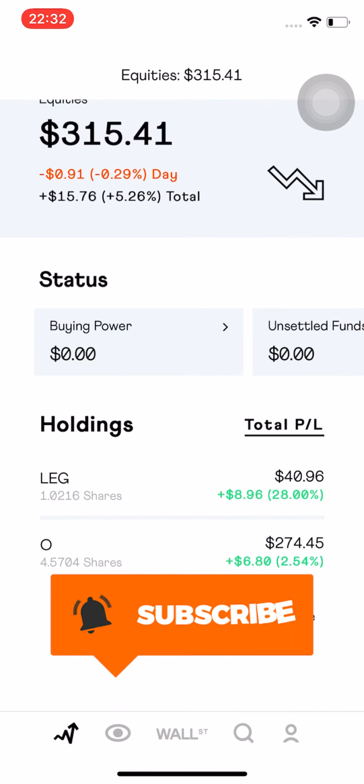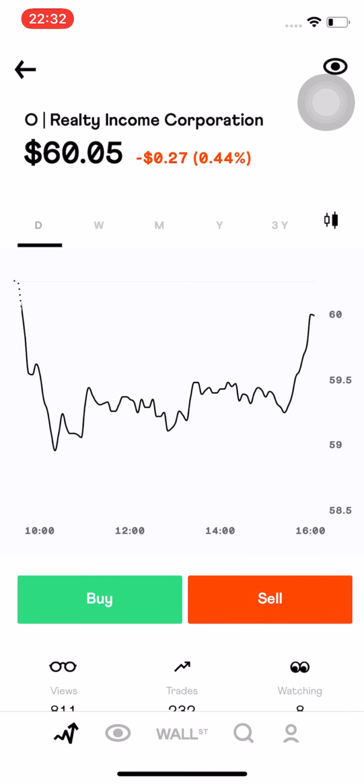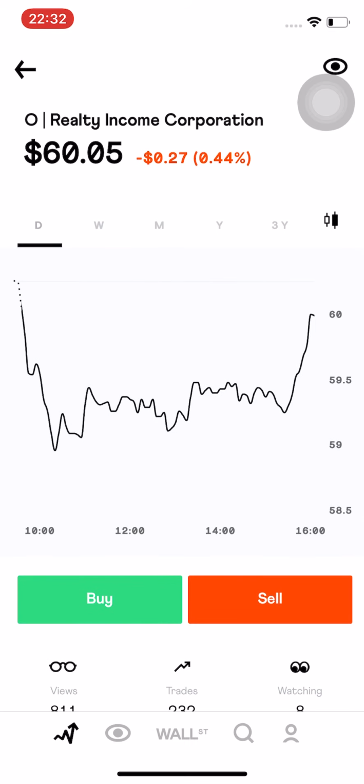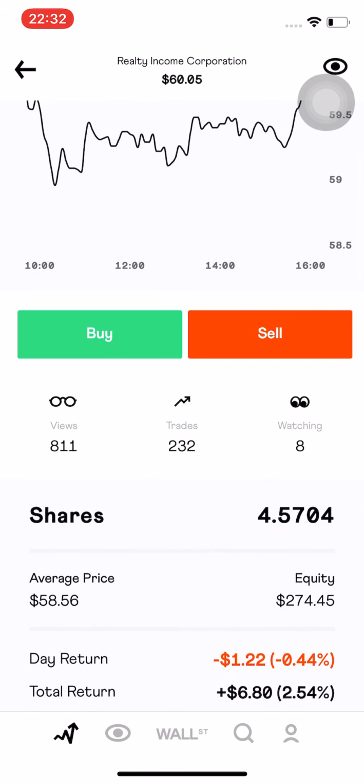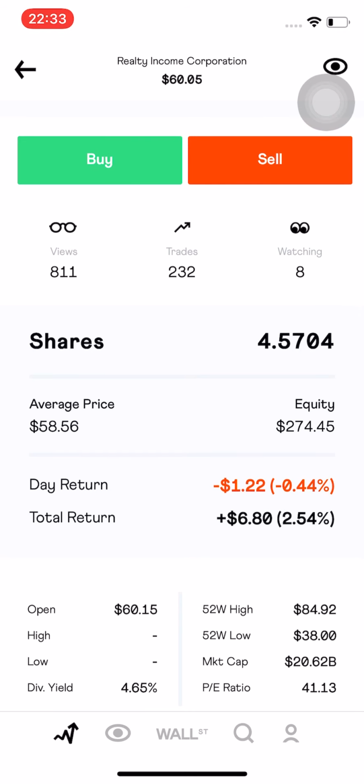Moving on to the next stock, which is Realty Income. I have been having quite a big push on these US dividend stocks itself. The current price is now $60.05, which I guess is a drop from the previous highs before the pandemic, but I do want to increase it overall. I've got 4.57 shares in this stock. I am down $1.22, which is 0.44%.